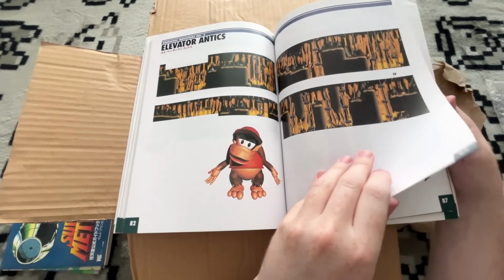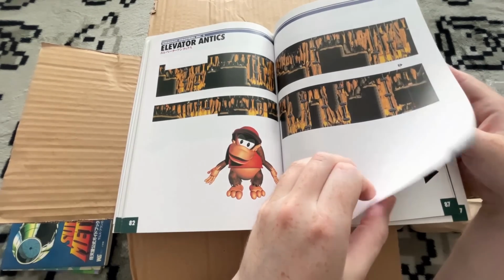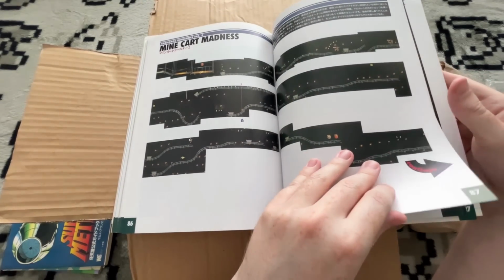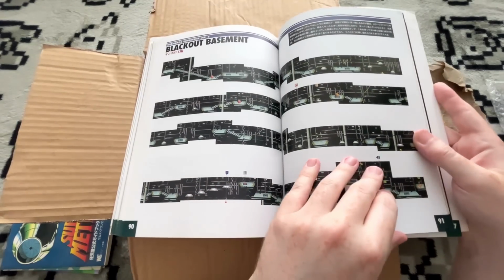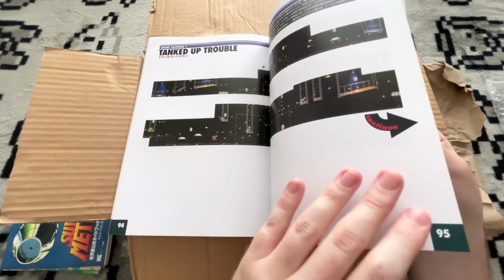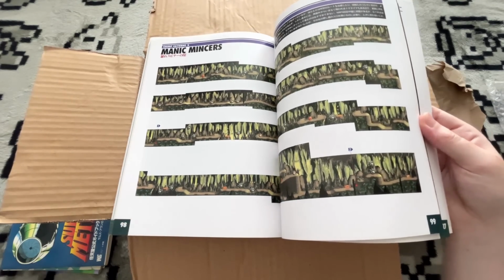He's a great lad. I think now his design's changed a little bit. He has a little yellow star on his shirt. Can't see what the logo is on his cap. It changes. At one point it was Rare, but they've since changed it to the Nintendo logo, as the ownership has switched over, I guess. Tanked Up Trouble. God, I love all the rhyming in the level names. Yeah, like Manic Mincers.